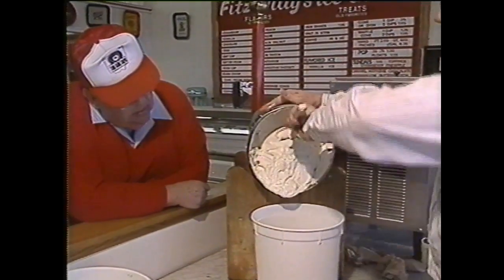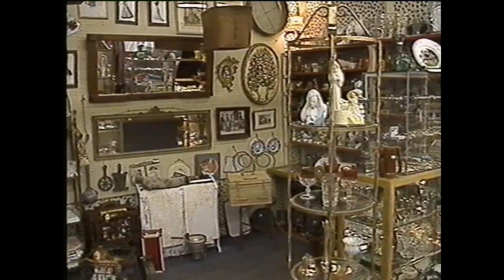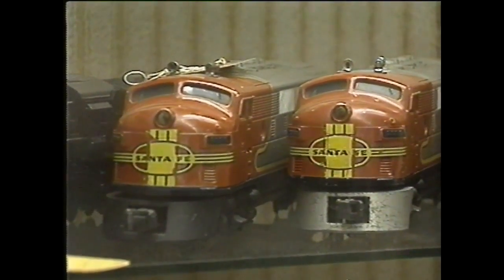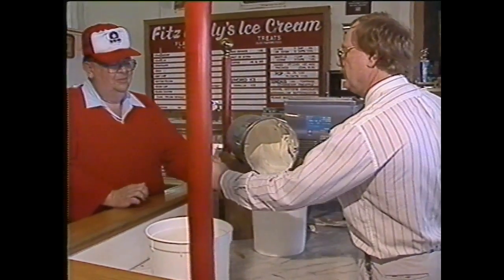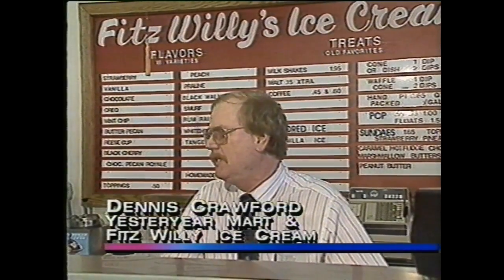This is the Fitzwillie Ice Cream Parlor, located inside of all places, the Yesteryear Mart, a collection of 23 dealers of antiques and collectibles that offers everything from baseball cards to old Lionel trains for sale. You'll find old china, glassware, and best of all, the wonderful homemade ice cream fresh from the freezer. Today's special flavor was vanilla. Well, we can make about anything you want, but we carry 16 all the time.